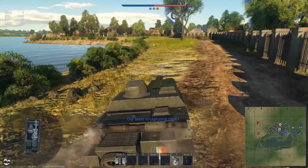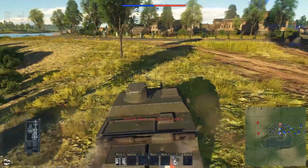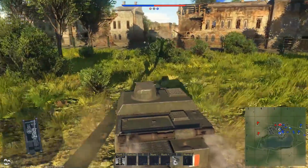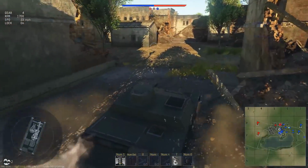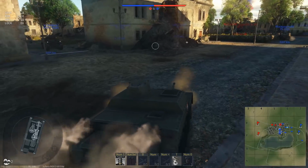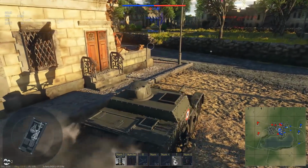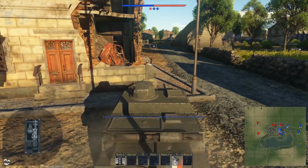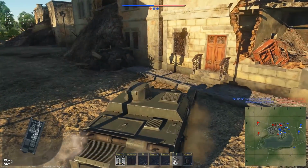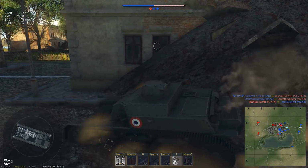It's got decent speed. It's the most maneuverable vehicle that I've had so far. Let's see. Let's come over here to the edge of this building. See if we can pick out anybody to engage. Something happening on the other side here. Let's take a peek.